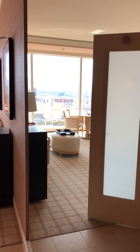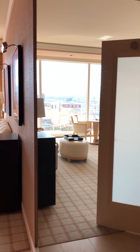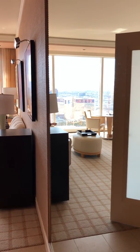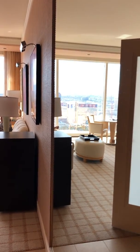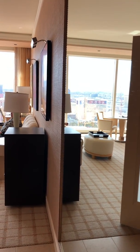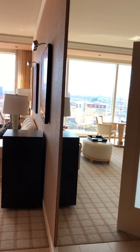Just so you know, when you stay here, there's a $150 per night hold against your credit card. We're staying here on a very nice offer from the Wynn. 2 nights, $159 a night, plus the $40 resort fee and tax.